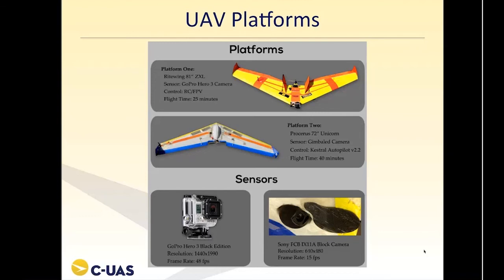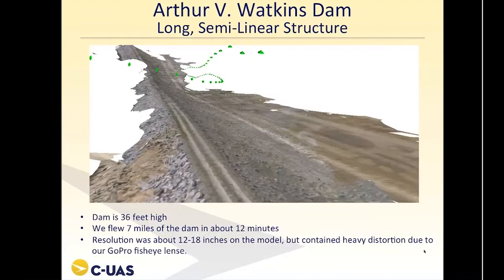Tim, next slide, please. So I'd like to show just some results of some of the models that we were able to develop.